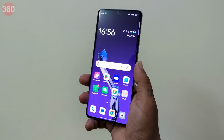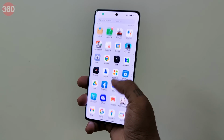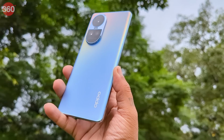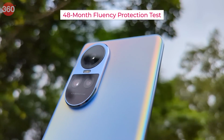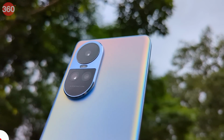The brand has made sure that the user experience should not be hampered even after years of use by putting the OPPO Reno10 5G through a series of rigorous tests as part of the 48-month fluency protection test, which ensures that the smartphone will run at its peak capacity for 48 months.